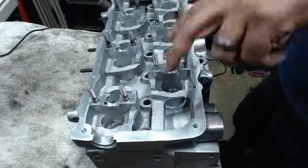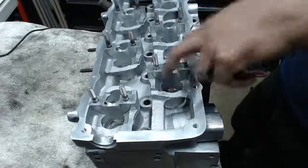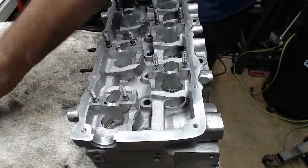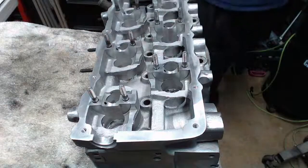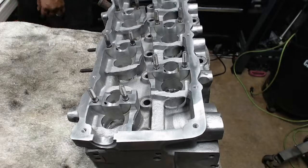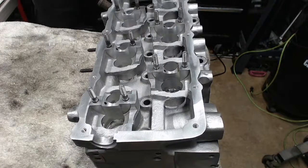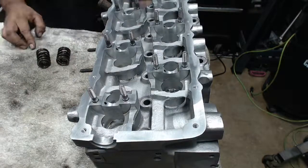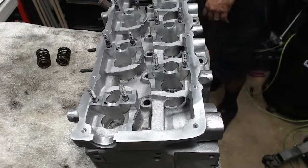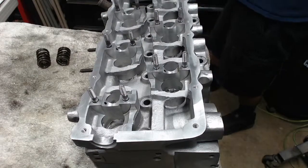So we're here. We're going to do these two valves first, okay? Ooh, I almost tripped over my microphone. I've had these springs soaked in oil for the entire time this car has been down.